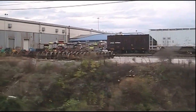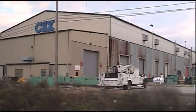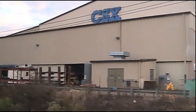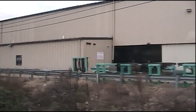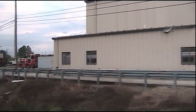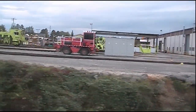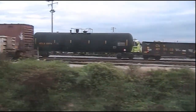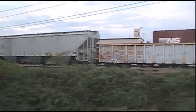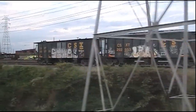Could this huge structure be a holdover from the RF&P days? Passing your main approach signal at AY. All right, approach at AY. We are facing west. On the other side of the train is Richmond's huge ACA yard.